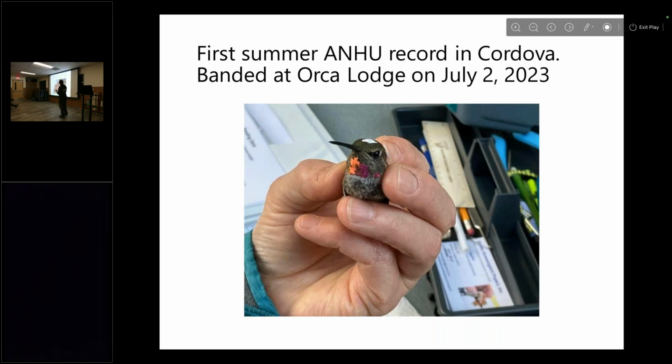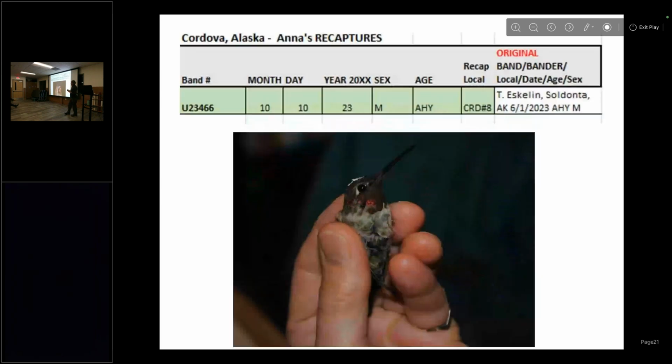Right? So this is an immature male Anna's in July, and then I got the trifecta, when was that? That was this summer. Okay, I'm getting confused. When did I catch this guy? I caught this guy in October. That's right. And it's an adult male Anna's.